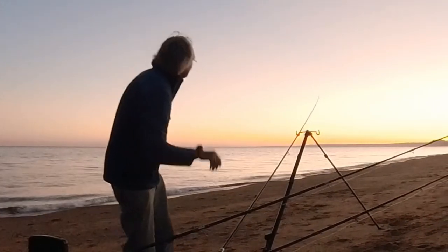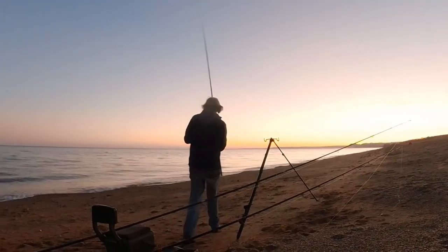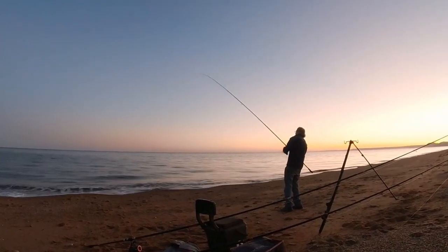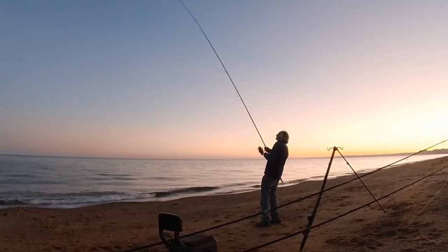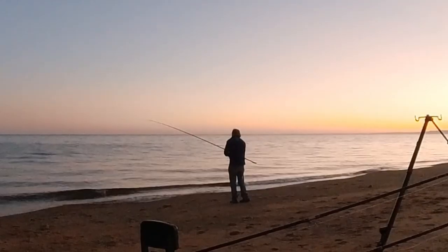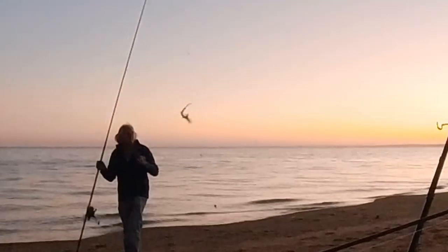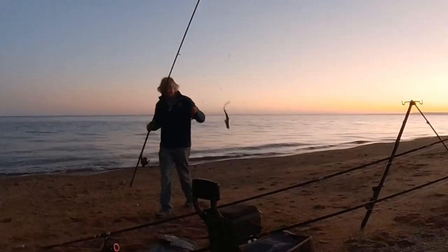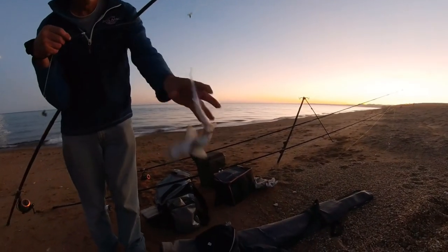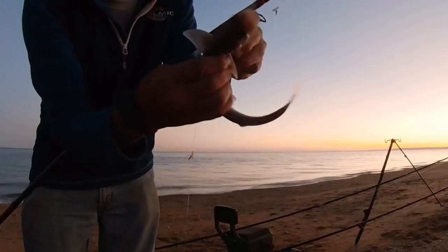Once again, I'm not able to finish baiting up before the next bite. Something different this time. A small smooth hound, which is on the snood itself. It's foul hooked, but it will go back unharmed.